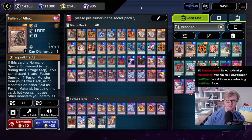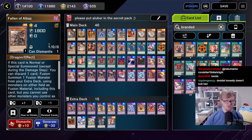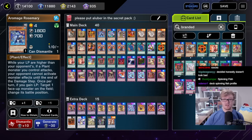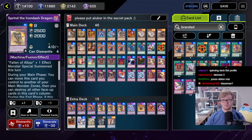We have spent quite a bit of time building this. There were a lot of options. One area where we didn't really have that many cards was the monsters, because the pack doesn't have that many main deck monsters. So we've had to add a bunch of really bad or really awkward 1800s. But other than that, I think this deck looks really good. We have like 15 ways to revive Albaz. And once one Albaz is in the graveyard, that is huge, because we can summon it on our opponent's turn using our revival cards. And then we can go into Sprint as an interruption.